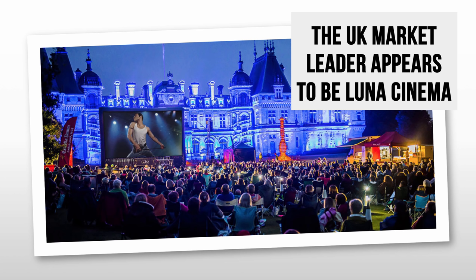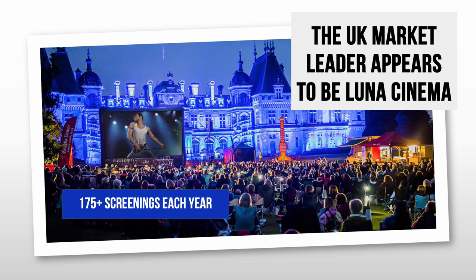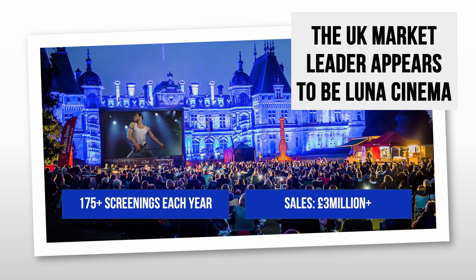The starting point for this is that there does appear to be a clear market leader in the UK pop-up cinema market, a business called Luna Cinema, which has been around for 10 or 12 years. Looks like it's a fantastic operator, running a large number of quite large events, not just in London, but across the UK in some pretty spectacular venues. So Luna has around about 175, potentially 200 screenings a year. Their 2019 programme looks particularly extensive. And they are reported in the press as now earning sales of over £3 million per year.